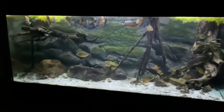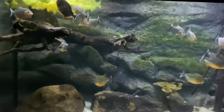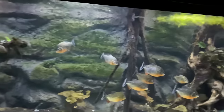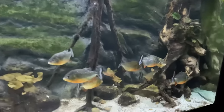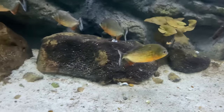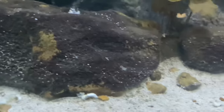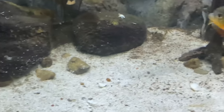What's up, my friends? I just got back from a quick shopping trip and I noticed they're all at the top. Totally distressed, not sure what it is. Well, there it is. Regurgitated bluegill all over. You can see the fragments puked up, just laying about the tank.